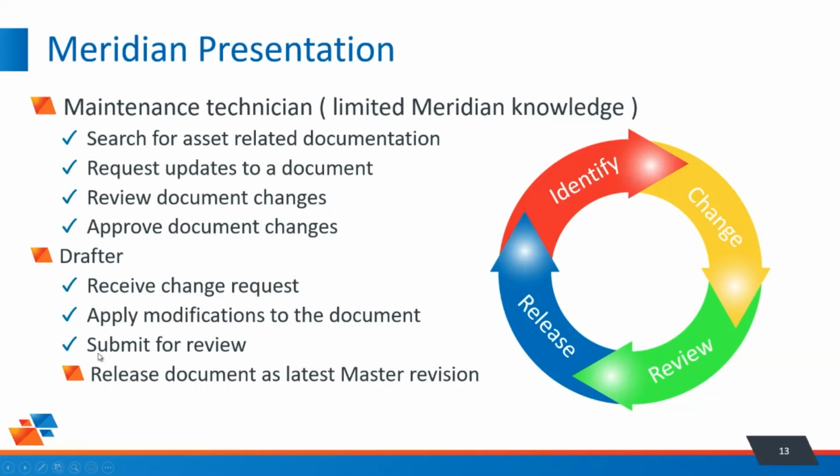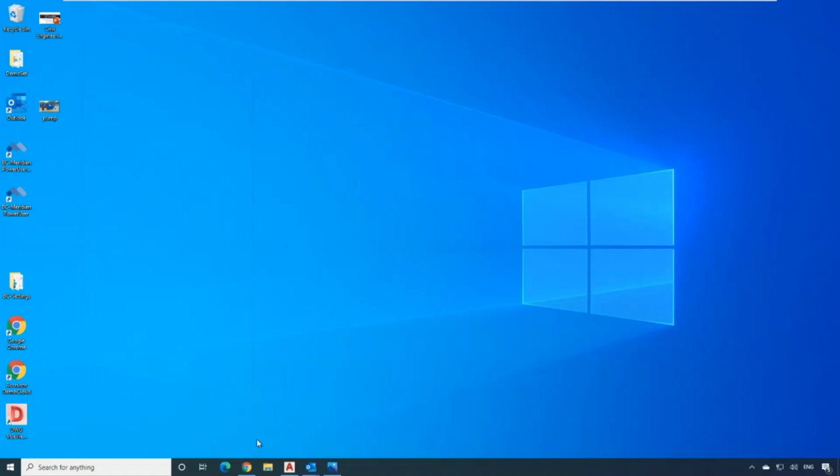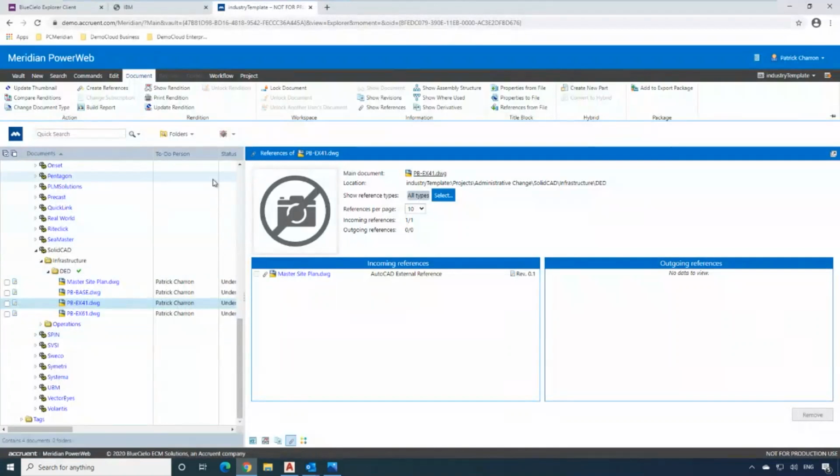The last thing that I must do to complete that demo is to basically release the actual document as the latest and greatest modifications. It could have been done by itself, but I'm going to keep this as an additional step within my interface. So let's close that mobile application again, go back into the power user as that drafter. So I would be representing now the drafter person.